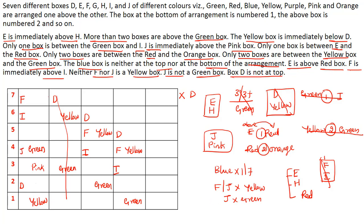But it is saying what? J is not green color. But according to this, J is of green color. So therefore, pink cannot be here, J cannot be there. Then only one possibility, that pink has to be at this place. Immediately above pink, J has to be placed. Okay, that's done. Now, if we try to substitute pink here, J can be here. But then J does not like green color, so that is why J cannot be here.